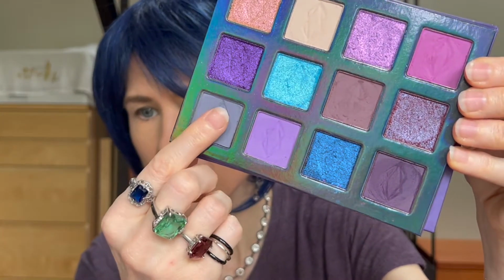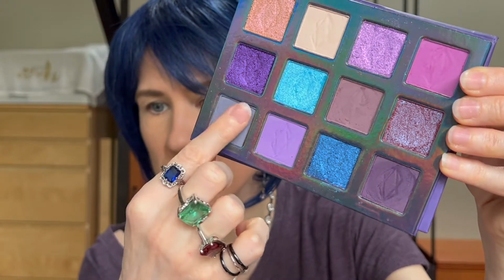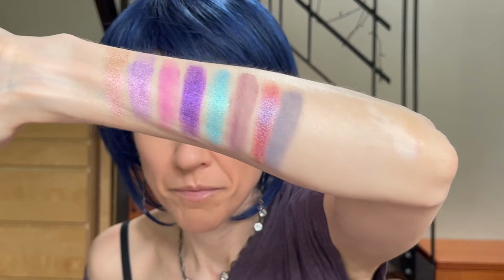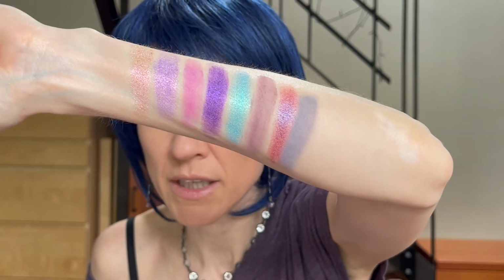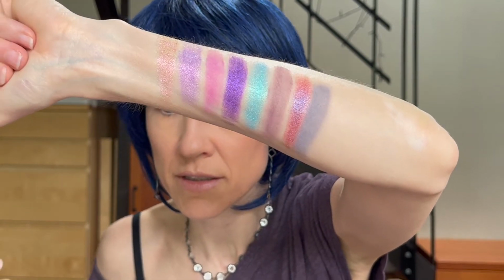All right, and this next shade is called Circadian, and it's kind of a mid-tone gray with just a hint of like a lavender, and it's a matte. Very, very cool toned shade. It almost looks just straight up gray, but I feel like there is just a hint of lavender in that.